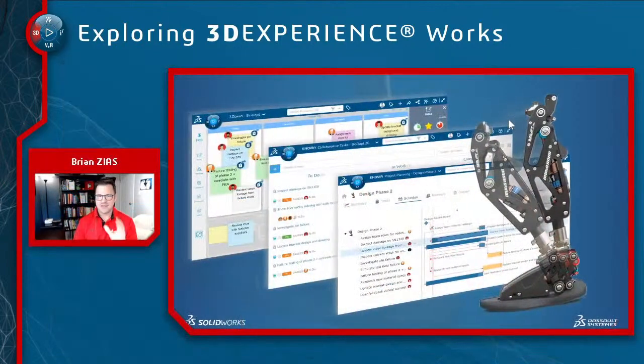And like Gian said, you're going to see three different roles today: Lean Team Player, Collaborative Industry Innovator, and Project Planner. And these all work together seamlessly on the 3D Experience platform to, well, keep everyone on the same page. And we'll get to that at the end of the demonstration and how we're going to follow up.